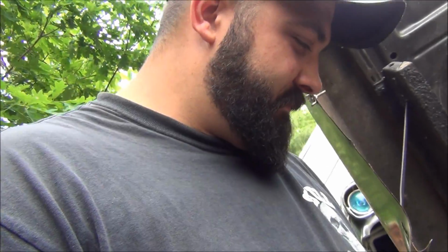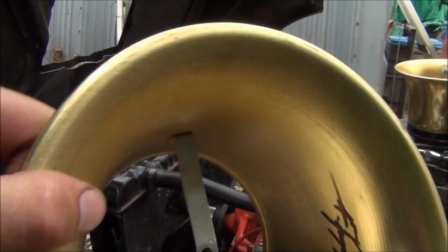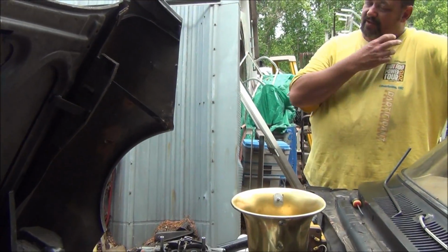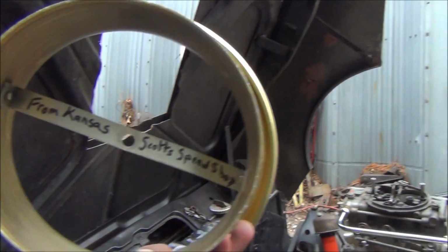Check this out. Like I said, Dad said it, I said it, I can't thank you enough. Yeah. Look at that, it's like a perfect match. It's in pretty good shape. This one here's been all over the place and got some dings and bangs. It's been run on so many different cars. Yeah, it does. See that right there?